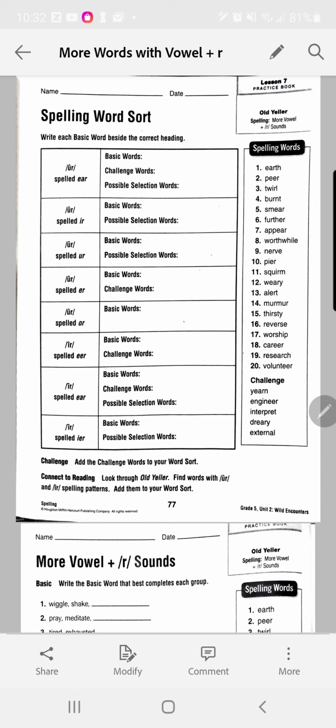So, again, if you look at the patterns right there at the top, you'll see again that the first couple of words or letter patterns are going to be making the sound right here, right? All of these are going to make the sound. EAR, IR, UR, ER, and OR. Now, the second set of words are going to make the ear sound. And it's basically these at the bottom right there, EER, EAR combination, and the IER.